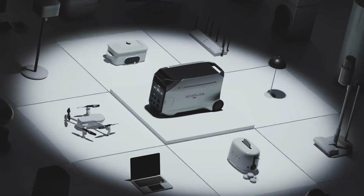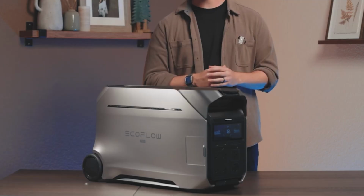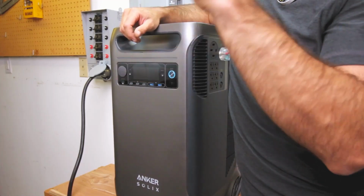I'm going to be comparing the two largest portable power stations that you can buy, the EcoFlow Delta Pro 3 and the Anker Solix F3800. There's some pretty big discounts on both the Delta Pro 3 and the Anker Solix F3800. Get them while they last.